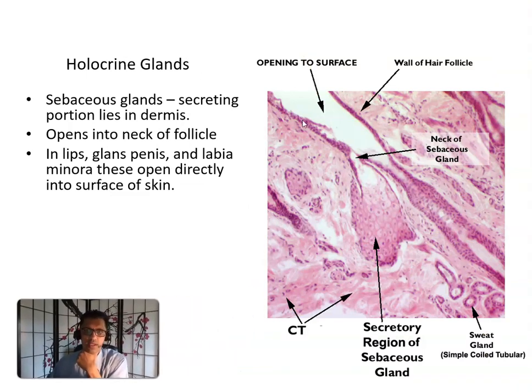You do have these holocrine glands. The secreting portion of the sebaceous glands lies in the dermis and opens into the neck of the follicle. In the lips, glans penis, and labia minora, these open directly onto the surface of the skin. So you do have these holocrine glands right here. Here's the neck of the sebaceous gland. There are the sweat glands here. And there's the opening to the surface.